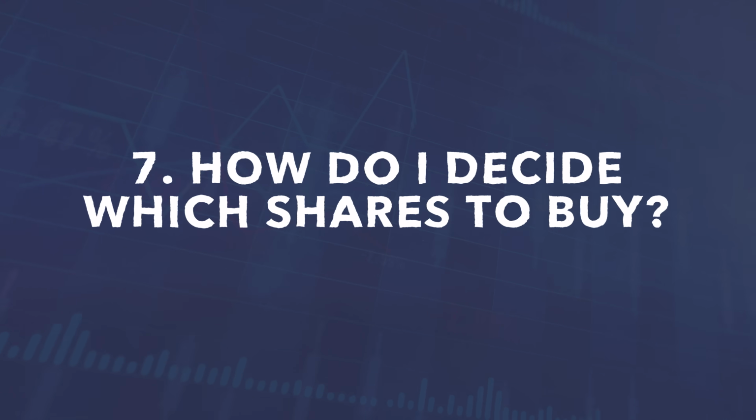But before we get ahead of ourselves and make an account on Vanguard or whatever, we need to understand a few more things. And so question number 7 is how the hell do I decide which shares to buy? And the easy answer to that is that you actually don't want to figure out which shares to buy. You do not want to buy individual shares. And I'm going to tell you a little bit more about that once I've had a haircut, so see you shortly.